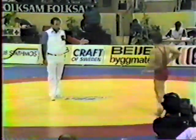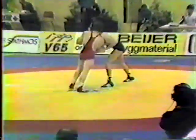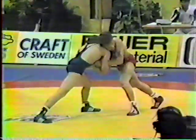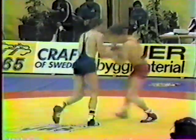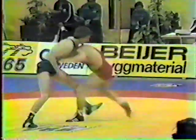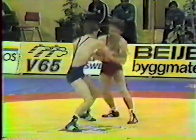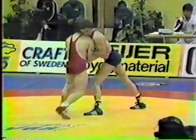7-0, Bulgarian guy ahead. The Bulgarian guy, I saw him in one of the European tournaments. I forgot which one. He's real tall, and he's a real sharp lifter. He wrestled with Frank Femiana, I guess, and it was a great match. The first period, the second period, if I remember right, Femiana lost that match, but it was a good match in Sweden.